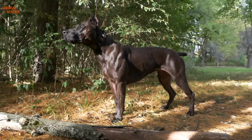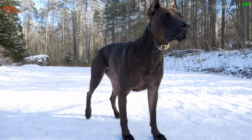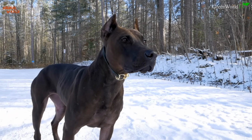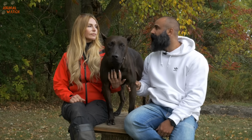What would be the perfect age for them? I would like to see dogs that are at least working until 7, 8, 9 years old and living up to maybe 10 to 12 or more. That would be ideal for me.